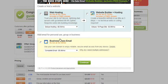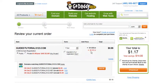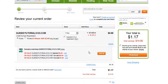Your domain gives you one free POP email address. We'll talk about POP email and IMAP email in another video. But make sure you're educated before you start spam buying a bunch of stuff here. Just click on continue. It's going to take you to the cart, and GoDaddy puts it in the cart for 2 years automatically. We're going to change that down to 1 year so that we get our deal at 99 cents. The ICANN, the Internet Corporation of Assigned Names and Numbers, they charge 18 cents on every domain registration. That's not GoDaddy, it's just the governing body of domains, if you will.